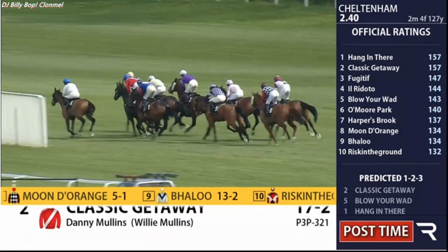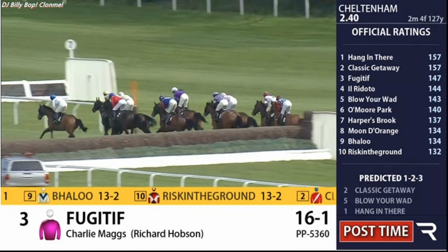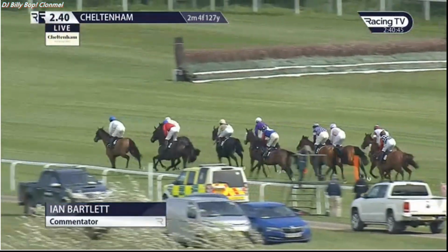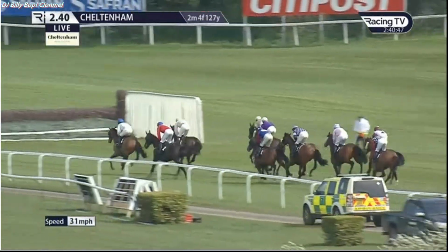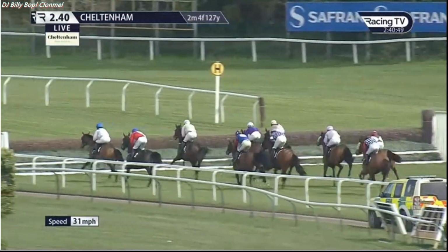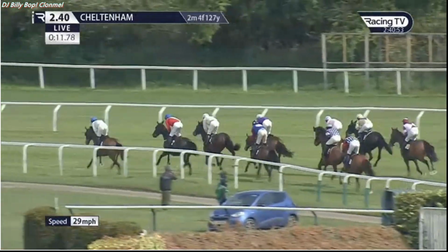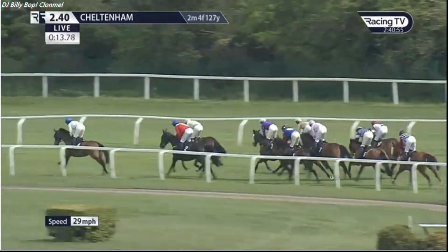Let's see how it pans out. Away then, just over 2.5 miles, different configuration this afternoon, but still 17 fences they will be jumping, and the one who was posed too early, Il Ridotto, is just about in front to O'More Park and Bhaloo, and the beige jacket was wide on the course.